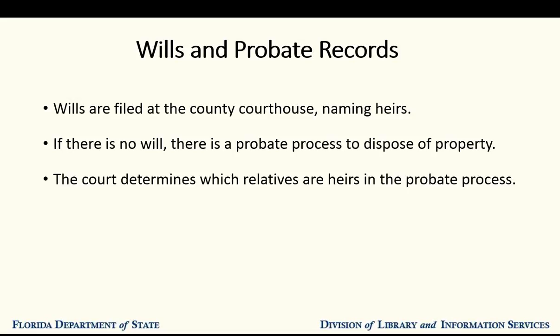With the probate material, you will find a lot of indexes and that sort of thing, but the courthouse is where you need to get access to this.